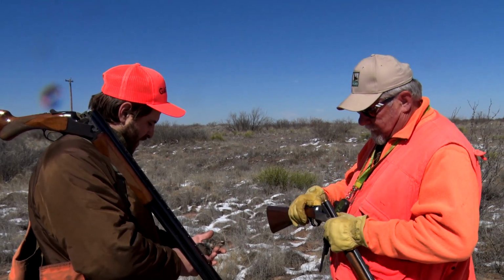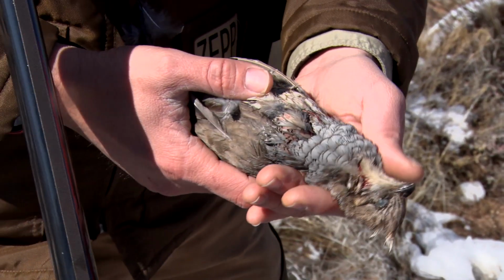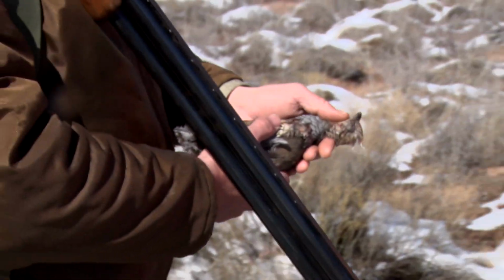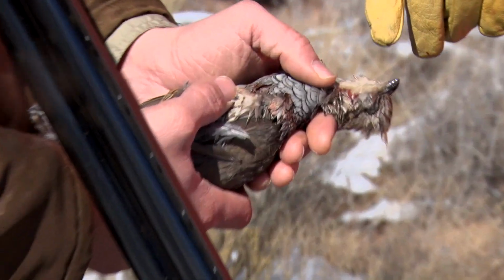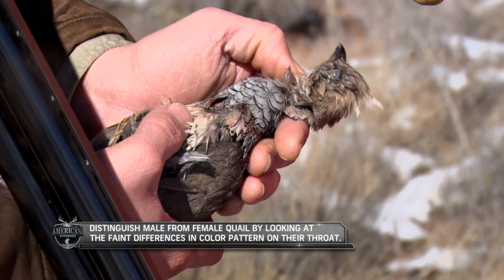Oh, absolutely. It's an incredible little bird, you know? See, there he is. And so you're saying that no spots there? No. You see the little faint brown streaks? Yeah. A little faint. That's a hen.